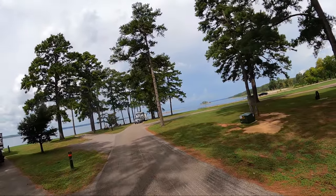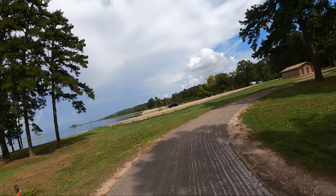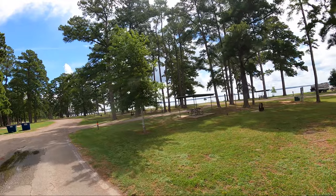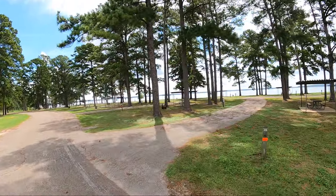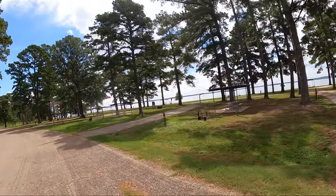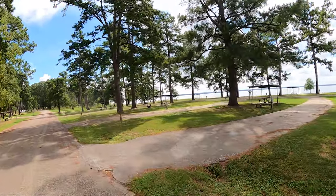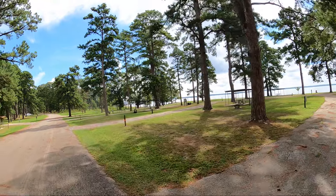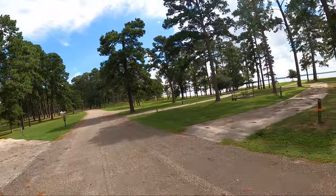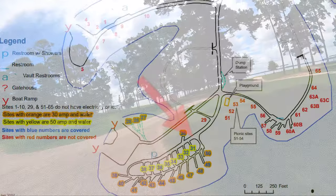Hold on, I'll give you the site number. Site number 39 is your number one sunset seeker site. If you need a pull-through, they've got a bunch of those. Right now they are in desperate need of renovation because the tree roots have buckled the pads quite severely. So much so that I can't really even go through there on Little Red. Then one lone back-in site right there. And that is the end of the sites. We're going to go in here.